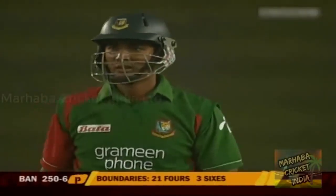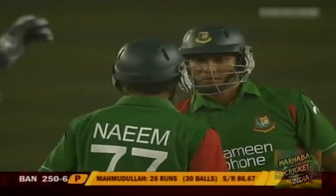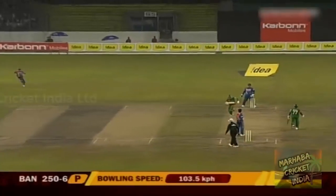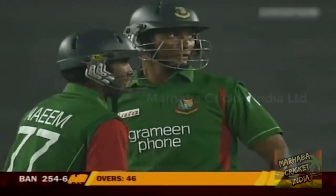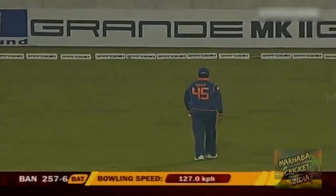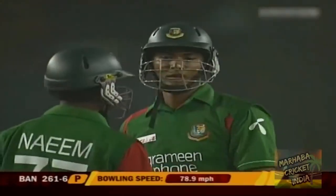Well, he's taken that. That's gone to a boundary. This is Mahmudullah Riyad, and brings up the 250 for Bangladesh. Well played. So he's made it count this over with 2 boundaries to end it. 12 off the over, 254 for 6. Pulls it over square leg and into the boundary. Got hold of that one nicely.